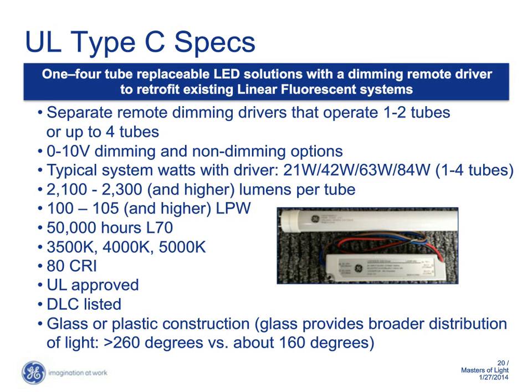So what kind of systems are out there? There you have a picture. There's your LED tube. There is the remote driver that's installed in the fixture. You now have drivers that can operate up to 4 LED tubes, dimming drivers or non-dimming drivers. Just some typical system watts with the driver: it's about 21 watts per tube, including the driver watts, which you have to include. Again, we're over 100 lumens per watt. Honestly, you're probably going to see numbers more like 120 or 130 lumens per watt soon. 50,000 hours L70, all the popular color temperatures.